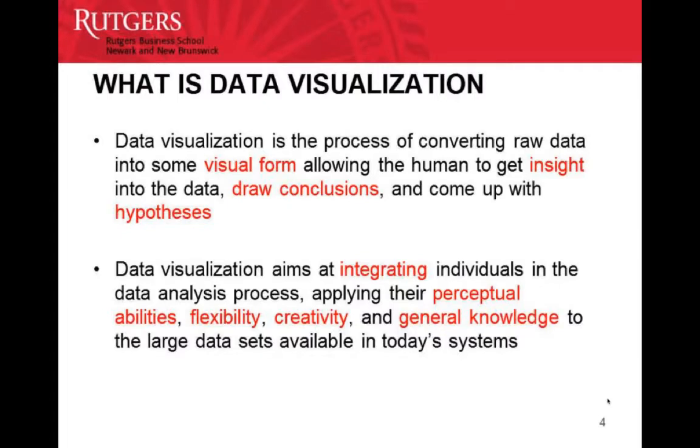So what is data visualization exactly? It's basically the process of converting this raw data that we have into some sort of visual form, where we allow humans to get insights, to draw conclusions and hopefully come up with better hypotheses. The main objective of data visualization is to integrate the human in the data analysis process.